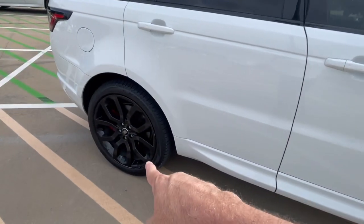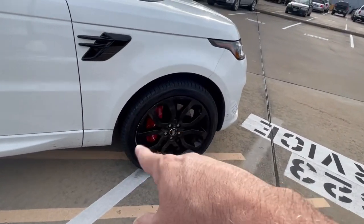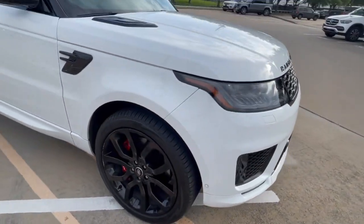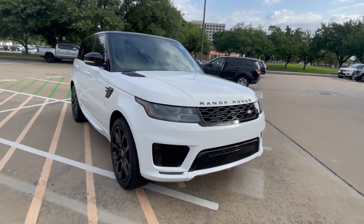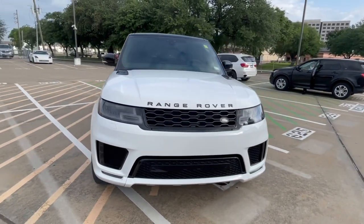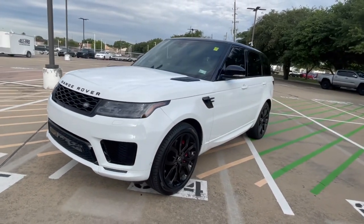If you notice, there's a little curbing here. We're gonna take care of that, as well as the curbing on this wheel right there. Actually, at our dealership, when you buy the car, there's something called dealer services that repairs two rims the first year, two rims the second year. We can probably get that covered under that warranty.